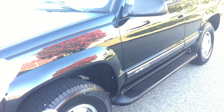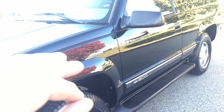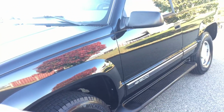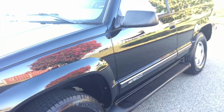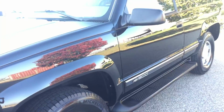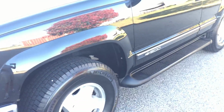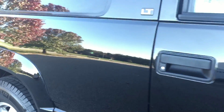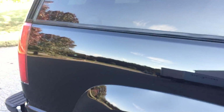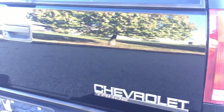And paint correction, just so you guys know, it doesn't do anything with rock chips, stuff that goes through the clear coat and through the base coat. It's not going to do anything with it. It's only going to do stuff that's on the surface of the clear coat, just so we're clear on that. So the entire vehicle was done, and like I said, your end result is beautiful paint that is as nice as you're going to ever get for what this paint is on this vehicle. I mean, the tailgate, everything, just absolutely gorgeous.